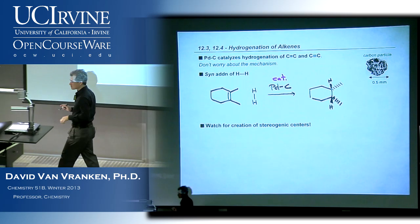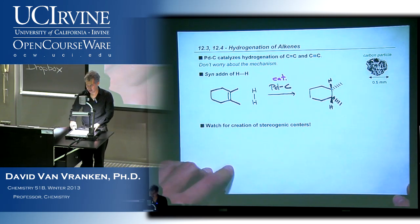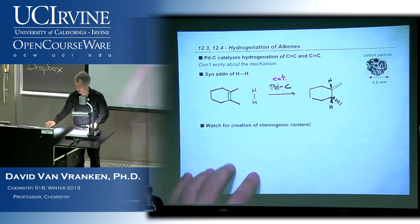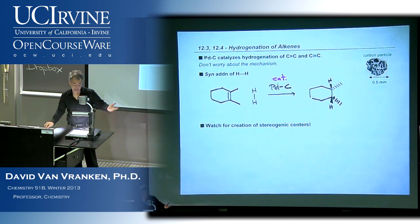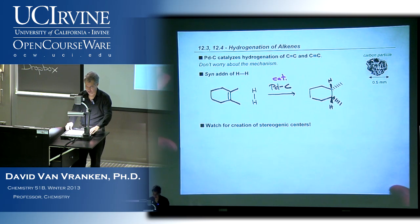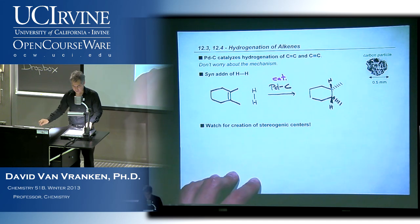So because the two hydrogens got added from one face, the two methyls both have to be going in the opposite direction. This is a meso compound. So if I draw the mirror image, it's identical. So if I put the two methyls going up and the two hydrogens going down, that's the same molecule because it's meso. So don't worry, I purposely chose this because I knew it would give an achiral molecule, a meso molecule.